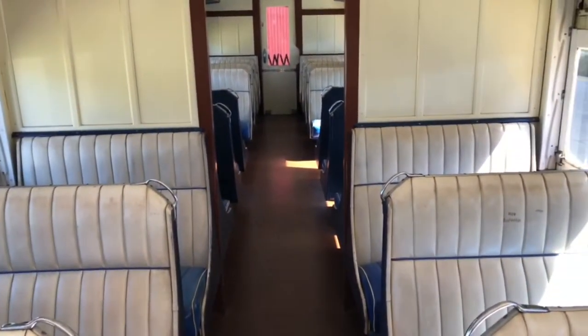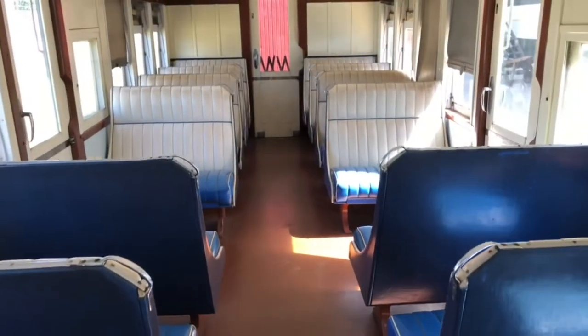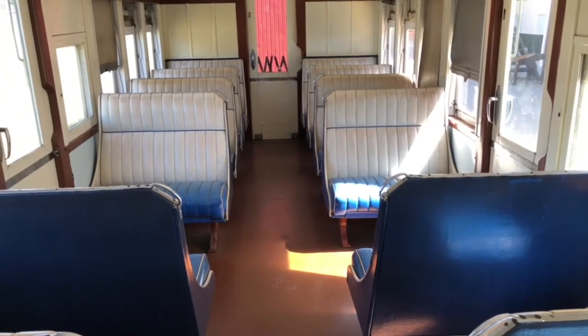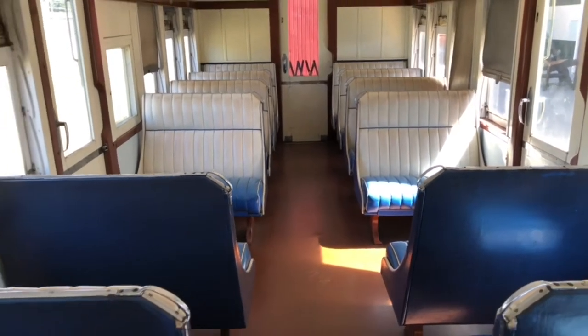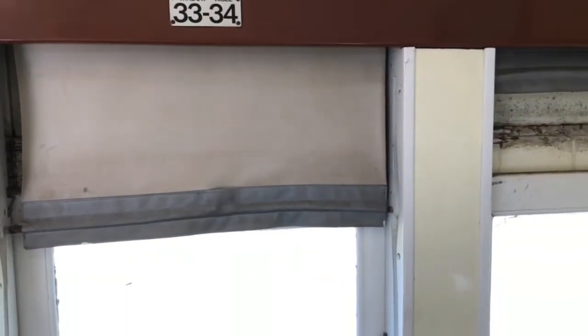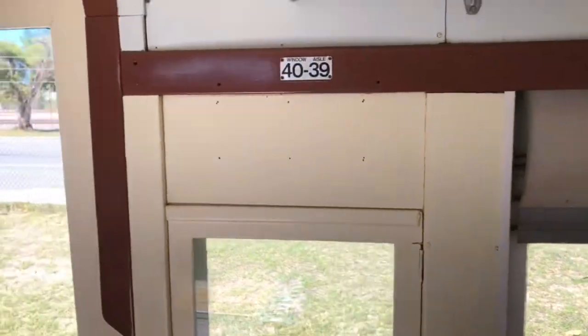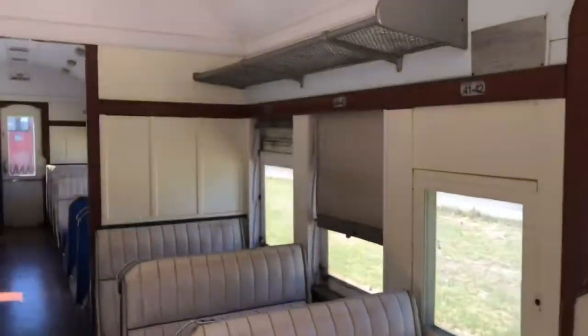This was the suburban train in the 30s in Perth. Remember those old blinds? There used to be a song called the Kiwi Train, and it went off, the blinds used to go off like a rocket. Who remembers that? I do.